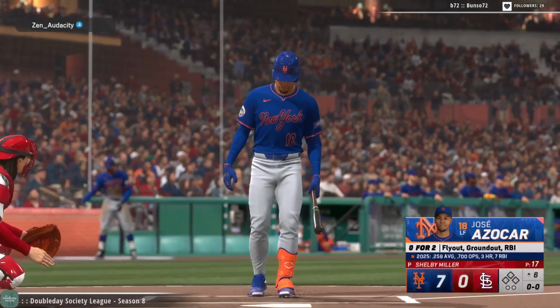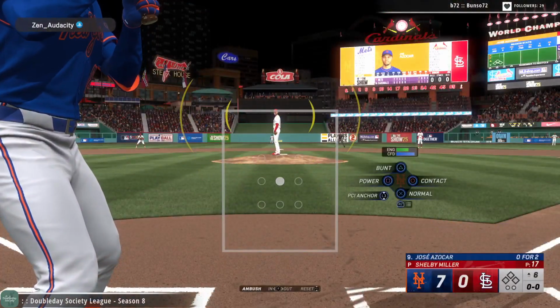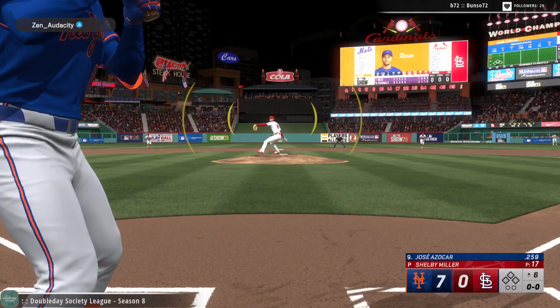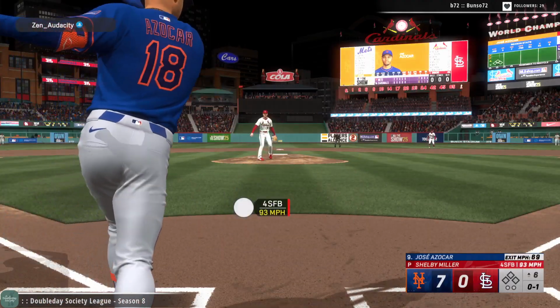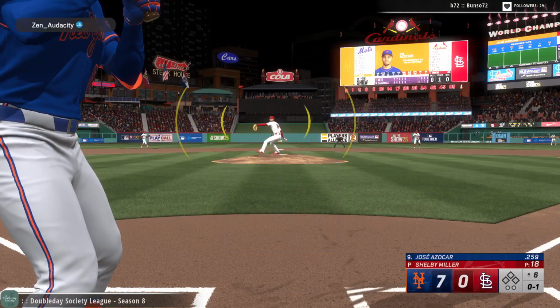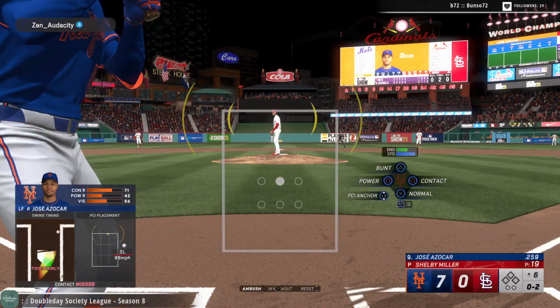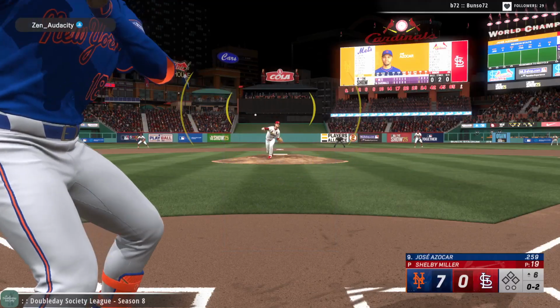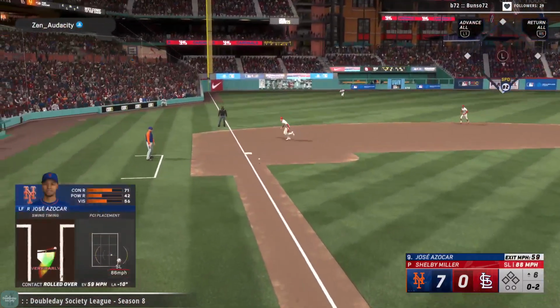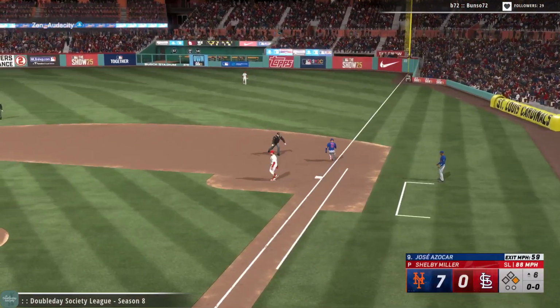All set for the start of the inning. And now here's a speed threat. Outfielder Jose Azocar. Miller back to work. And first offering is fouled off. And a swing and a miss. There's that slider. Well, you got the hitter already chasing that nasty slider. If you're on the mound, you just want to expand the zone right now. Get a swing and miss and get through this at bat.